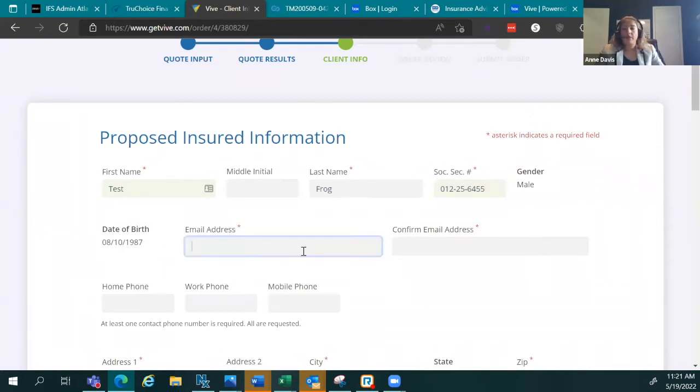The email address is important because, like I said, several of these carriers send a link to the client as soon as you do submission, where the client will click and then go through and answer the medical, health, and financial questions, like I mentioned before, that you're not having to go through by doing this short submission process. So I'll go ahead and do my email.